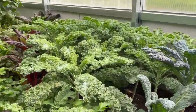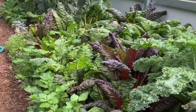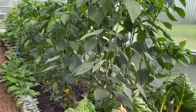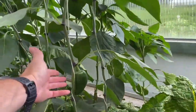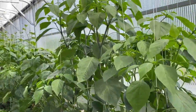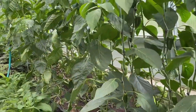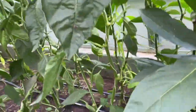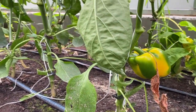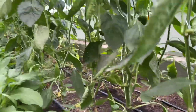This is a really robust kale and chard situation. Very happy. Then we get into our peppers. You can see they're looking quite happy, and they are over 6 feet tall, which is pretty big. We're getting some bell peppers going yellow already here. And remember, this is a functioning farm, so they're being harvested as they become ripe.